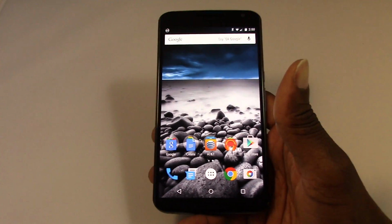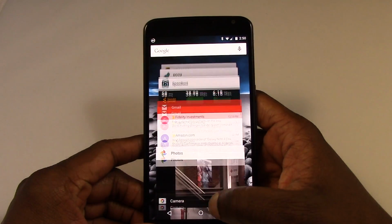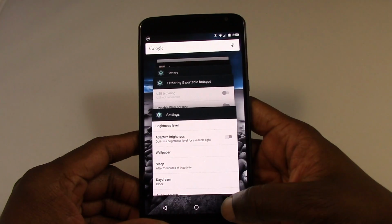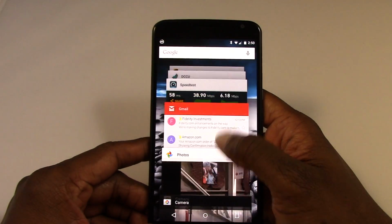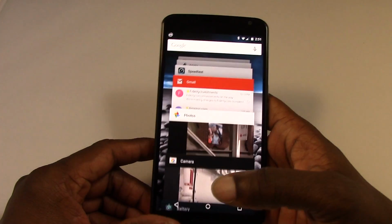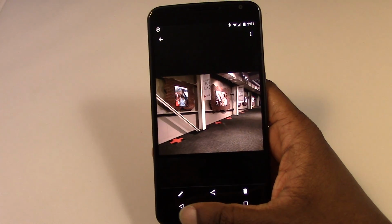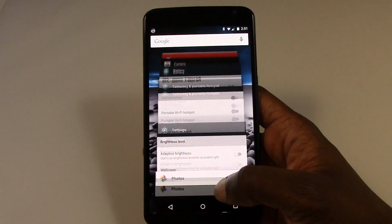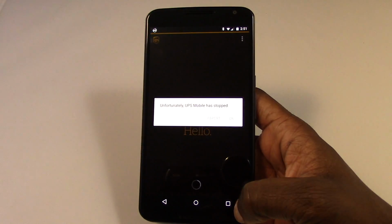Having a look around Android Lollipop, and you've probably seen this before, you have all your recently used apps. And it's really fluid and smooth. And what I noticed is when you have this loaded, everything opens a lot faster. I mean, that kind of makes sense. But anyway, everything just loads.